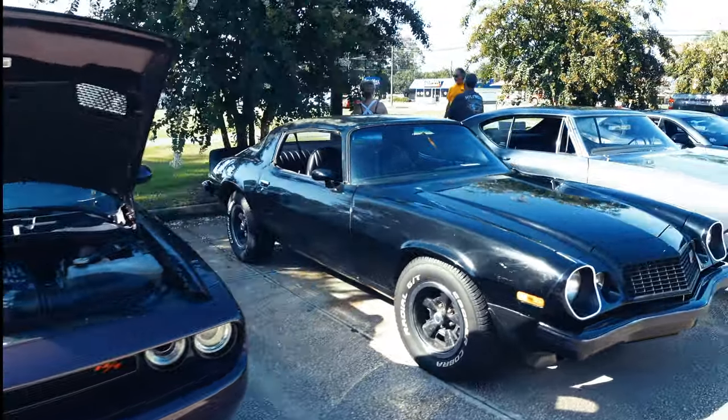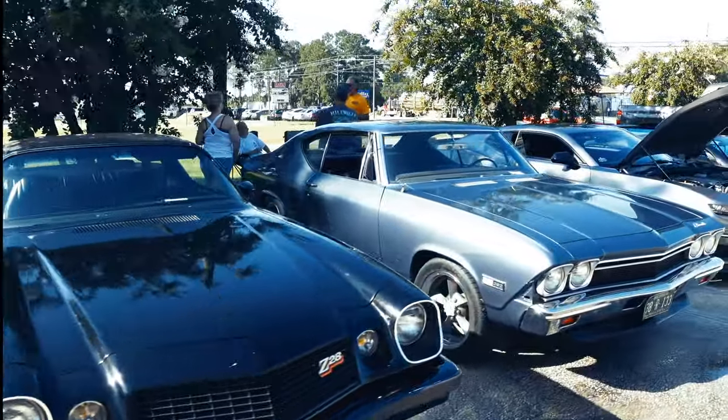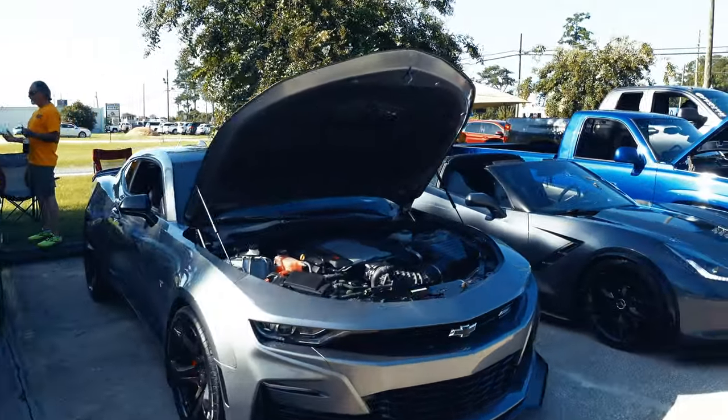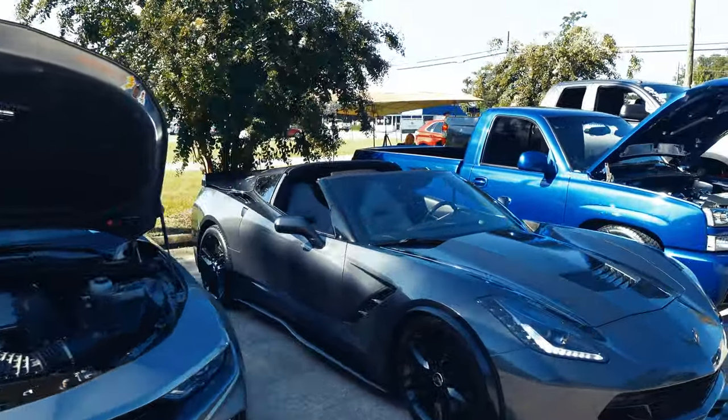As you can see out here at Rincon Cars and Coffee, they have a wide variety of different types of automobiles. They even got the Batmobile out here. It's not really that, it's like a 6x6 Jeep called the Apocalypse.